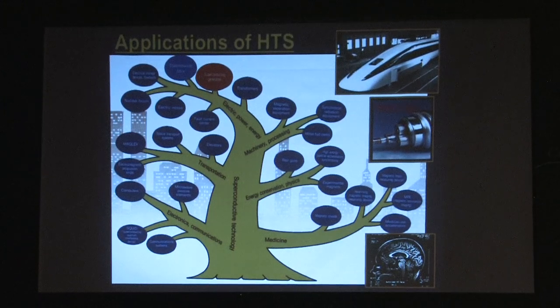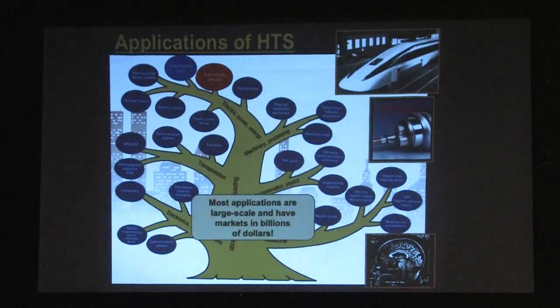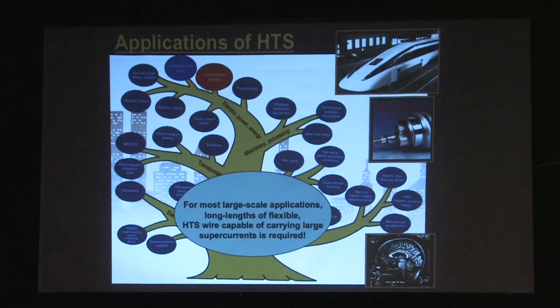And for most of these applications, you need a wire. Most of these applications in any one of these branches could be worth billions of dollars. But for all of these applications, except the electronics applications in this branch, you need to have a long wire, much like a copper wire that you buy in a hardware store.